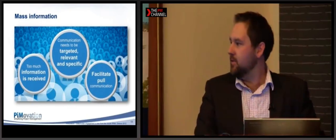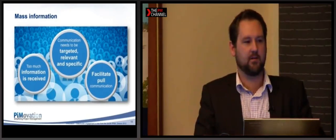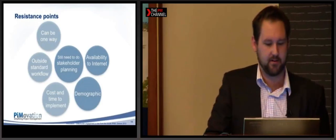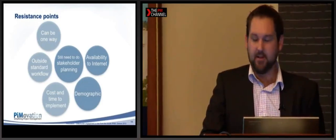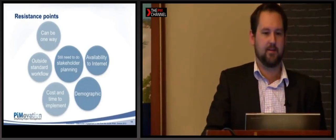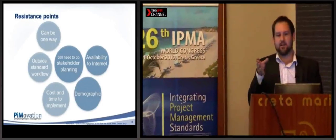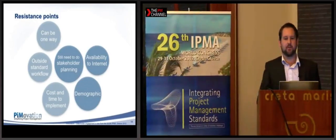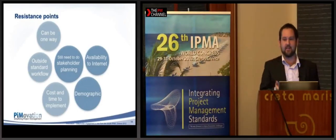And again, we want to try and, as much as we can, facilitate pull and push-based communication styles. Some of the resistance points that we came across when we put this into a project is you still need to do stakeholder planning. You still want to select your stakeholder groups and identify what the sensitivities are and what communication styles they want to be involved in and the information they want to see.